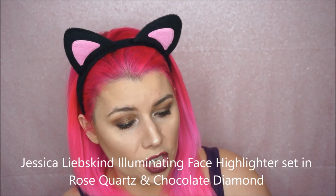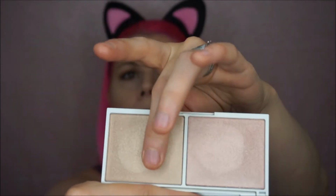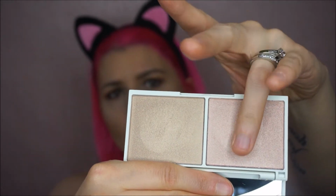The next is also kind of new, at least to me. It's again by Jessica Liebskind, her vintage collection. The same one who did the rose gold one. This is the Illuminating Face Highlighter set in Rose Quartz and Chocolate Diamond. I got this in a recent BoxyCharm. And these are just crazy. And they're huge.